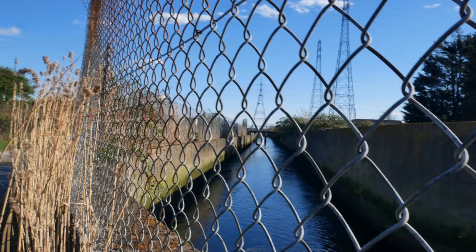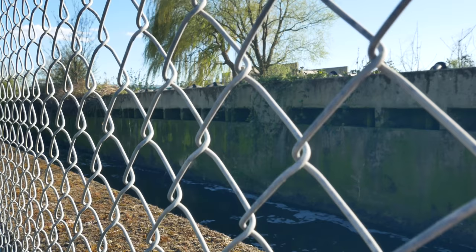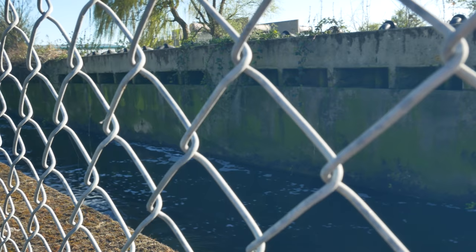So there, look, this is this water channel here beside the sewage treatment works. This is water, I think, coming out of the sewage treatment works. It's not really much of a smell, so obviously it's been treated. Look at all those bubbles on the surface, and like Paul said, there's things that occasionally pop up. I don't know what that is.